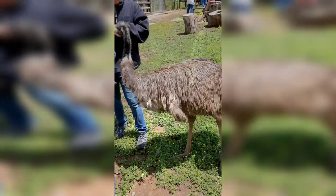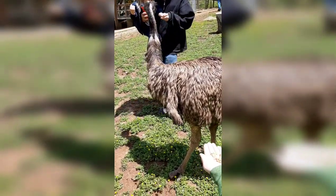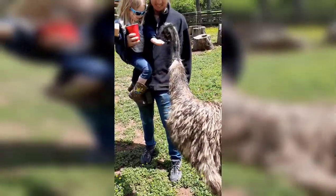Look at all this flowstone, guys. Yeah, so freaking pretty. Their feathers. Black. Now, it's the emus.